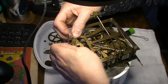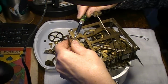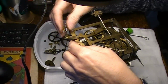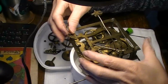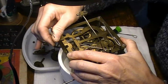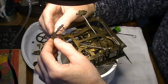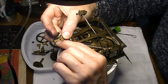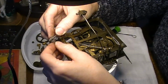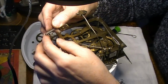Looks like they put that in and cut it off, and it made a tiny little bit of a lip, which is making it not want to come off of there. So this post unscrews if you need to take it out. Definitely need to clean out the junk off of this thing. And chances are good, yep, I can see ridges worn in this U-wire, so I'll be changing it out.